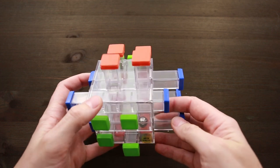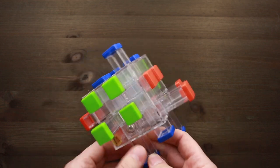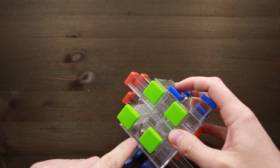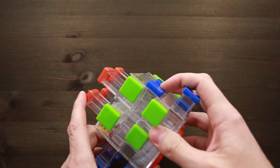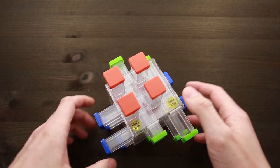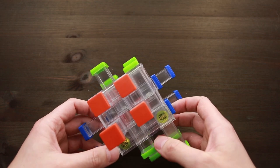15 minutes and I'm still not close to the finish. So I'm pretty close to the finish, but I can't move the ball from this part into this one. And I found the way how to put it to the finish line.